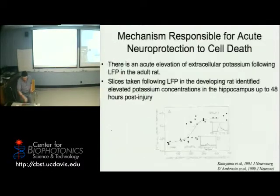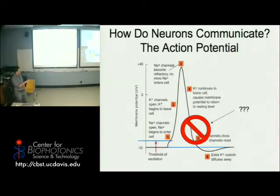So going back to here, the idea would be, if there's a lot of potassium outside, you get rid of that concentration gradient. If there's no concentration gradient for potassium moving out of a cell, then you block this repolarization and you block the reactivation of sodium channels. So what I actually think is happening is you put on the convulsant and animals just aren't convulsing as much because the cells are not activated enough.